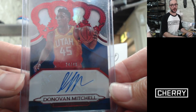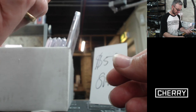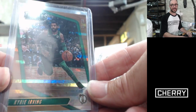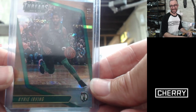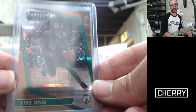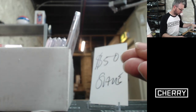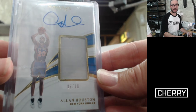Donovan Mitchell auto, sticker auto, crown to 40. Not rookie yet. Oh, nice. Thank you very much, BJ. Kyrie Irving to 10 from Threads. Real nice cards, these ones. They don't look as good on camera as they do in hand. Big old sneaker on card, Immaculate auto, Allen Houston.